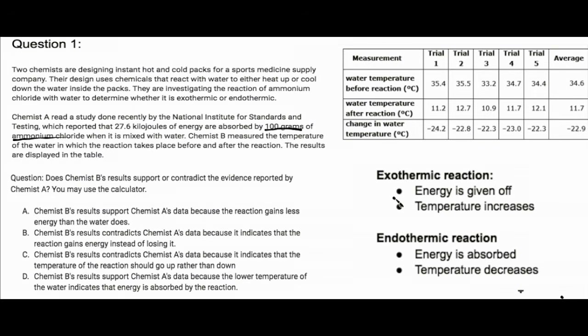With an exothermic reaction, you should just remember that energy is given off and temperature is going to increase. Now, with an endothermic reaction, energy is absorbed and temperature decreases. According to Chemist A's study, energy was absorbed in that reaction of ammonium chloride with water. Well, since energy was absorbed, we can conclude that this was an endothermic reaction. So let's look at the data here. And looking at Chemist B's data, we see a decrease in temperature in each case.